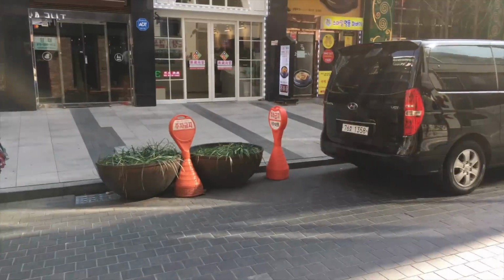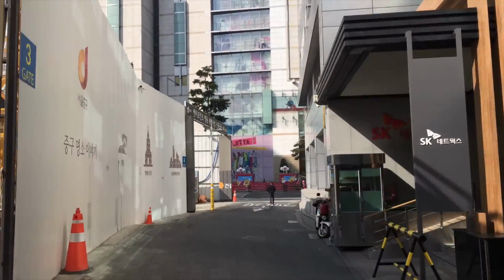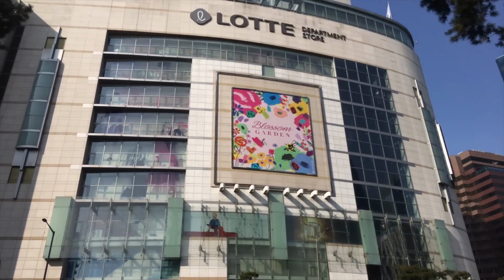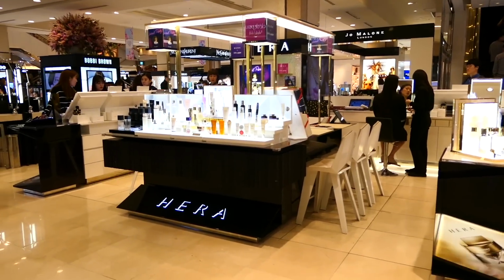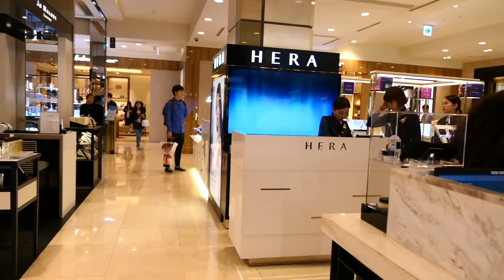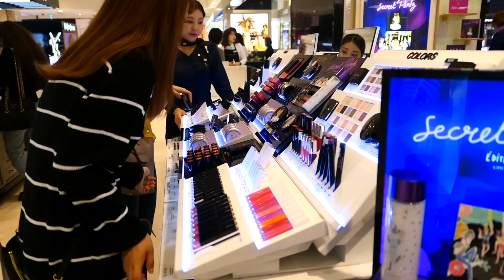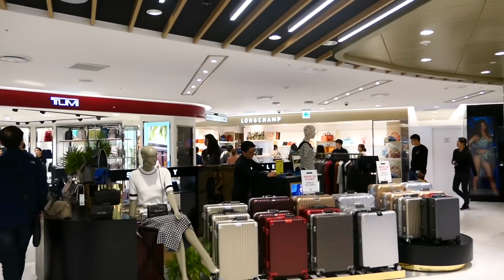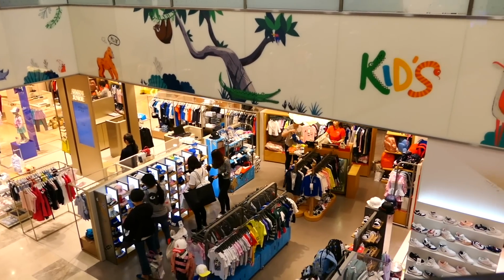Okay, let's head out of the alley and turn left and make another left and walk straight down the street, and you will see Lotte department store. This is a high-end department store that sells a lot of big name brands. They have a duty-free shop if you're into that, and they also sell expensive makeup brands like Hera, Ohui, Sulwhasoo. They also sell high-end European designer brands as well as some American brands, but if you're American, I'll probably just go shopping for that kind of stuff back home because it will be more expensive in Korea.